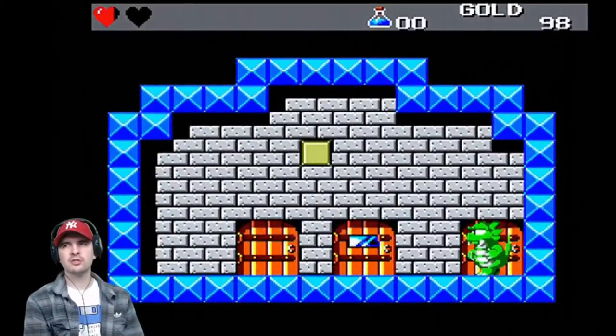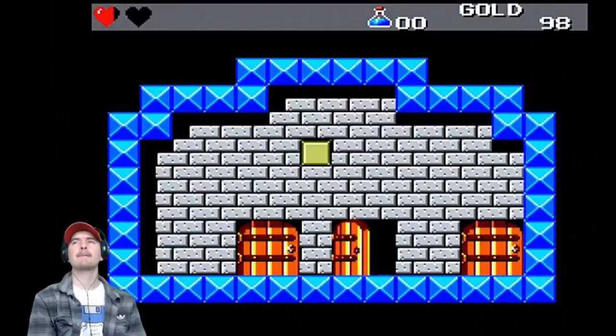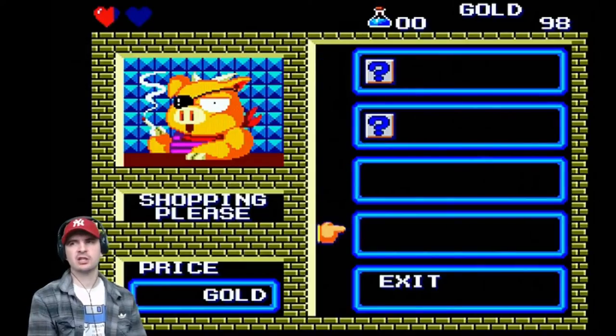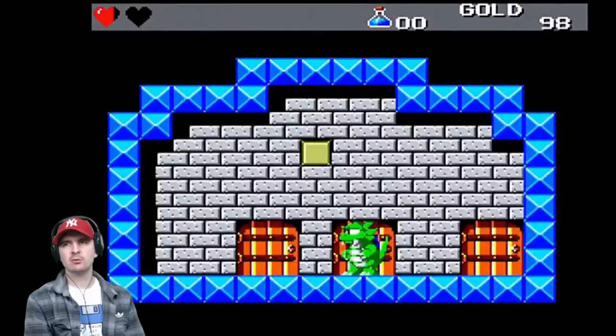Okay, I've got two doors. This is a shop, if I remember rightly. Right, shopping please. Well, these are very expensive, and I can't afford any of those. So I'm just going to exit, shall we? Right, we'll go to store instead. What have we got in store here?